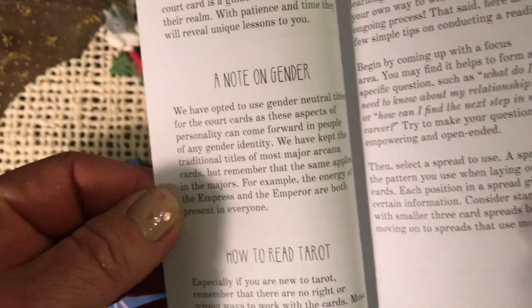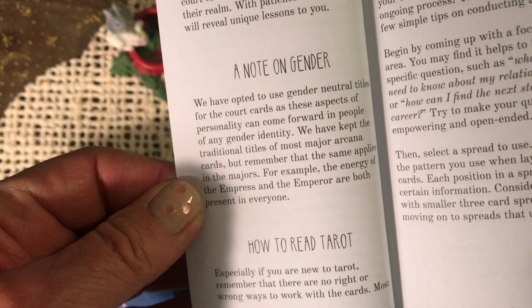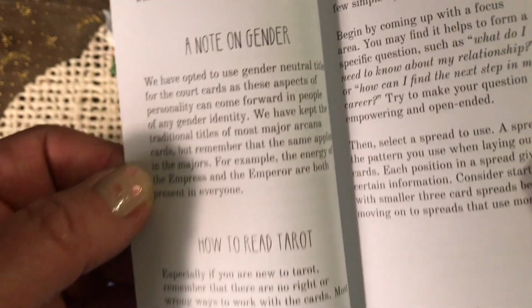Very nice. A note on gender. We have opted to use gender-neutral titles. That's what I just noticed. How to read tarot.